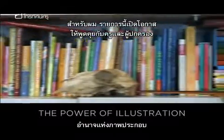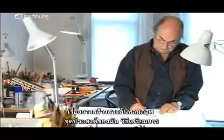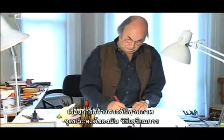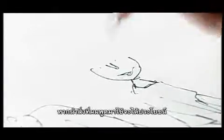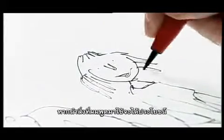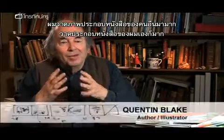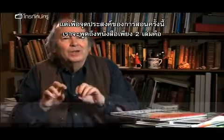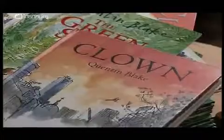For me, this programme is an opportunity to talk to teachers and parents about what goes into the making of picture books, what I think they're for, some of the ways that I prepare them, and the ways that I imagine would be good to use them. I've done lots of books by other people, I've done a number of books of my own, but I think that just for the purpose of this exercise, if we can just look at two, one of which is Clown and one of which is Green Ship.